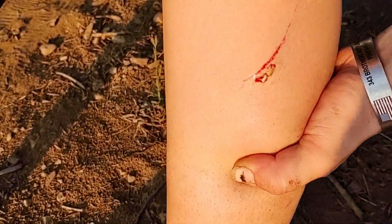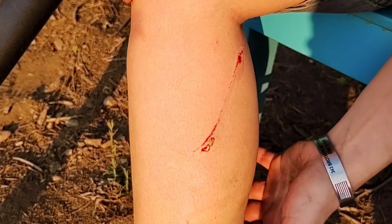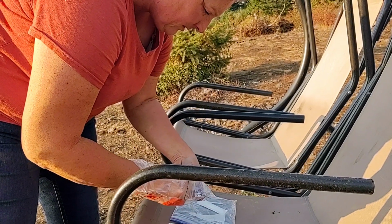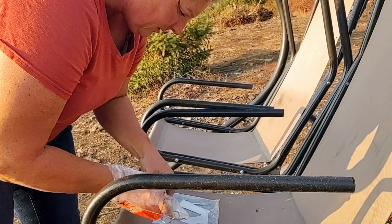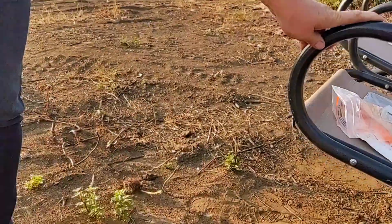Well, Kirra tripped, fell off a tree limb, gouged herself with a tree. I don't know what it is about this year and accidents. So she's got some huge splinters in her leg. It's swollen. It actually looks worse in person than what it does on camera. One of my stitches got taken out. Okay. Viewer discretion is advised.